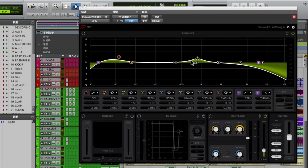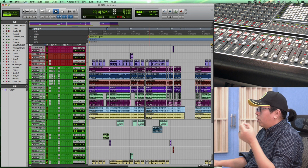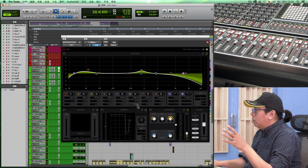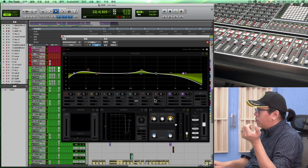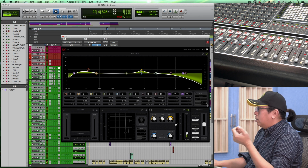I copied all the parameters from the console to the MPC plugin. One more thing before we start the tests is that I can't completely copy all the parameters from the console to the plugins. As you can see here, the Q value, for example: I usually use a Q value of 2.8 on the console, but if I type 2.8 and hit return, it becomes 0.81. It's not exactly the same, and although it's a very tiny difference, it can still affect the sound.